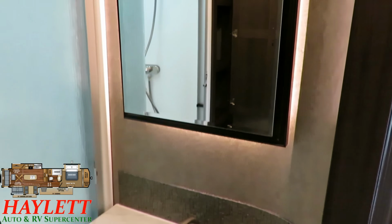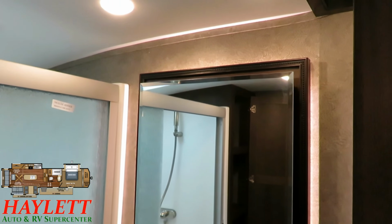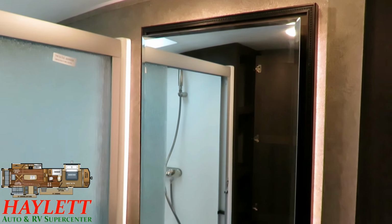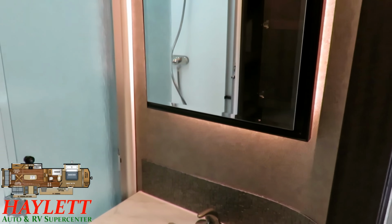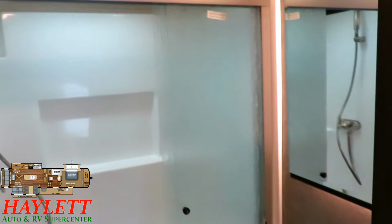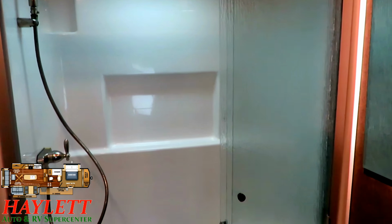Now, something that we've seen in the Eagle series for a few years now is the backlit morning mirror, and I am really excited to see that transitioning through the rest of the Jayco lineup, at least in their fifth wheels, that is. In the morning, or even at night, if you want to get in here at night and use the bathroom without blinding yourself, it's perfect.